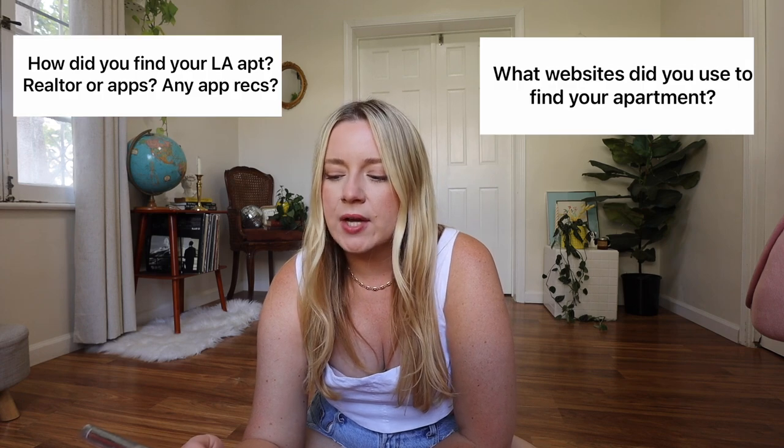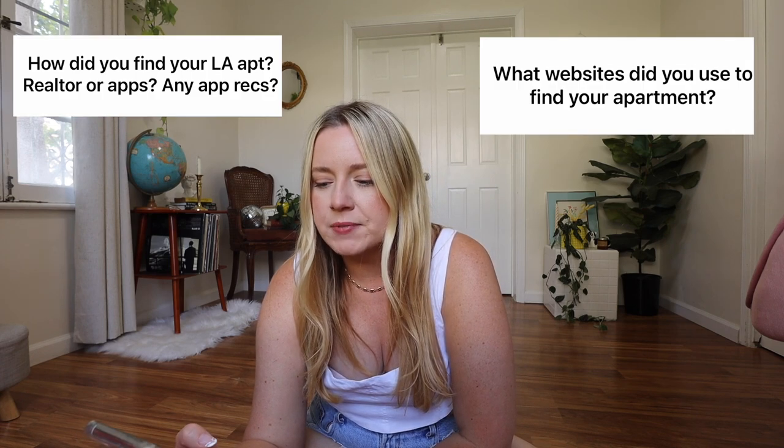So yeah, we are saving on gas, but it was the same in Arizona too. How did you find your LA apartment? Realtor or apps, and any app recommendations? I used the same traditional ones that I use for everything. I used Zillow and Trulia, those were the two main ones. Occasionally I would look on Apartment List, Apartment Finder, all those different ones, but I don't really use those. Way more people prefer Zillow, but I actually prefer the format of Trulia. I think I'm just more familiar with it. So that's what I used to find this place.